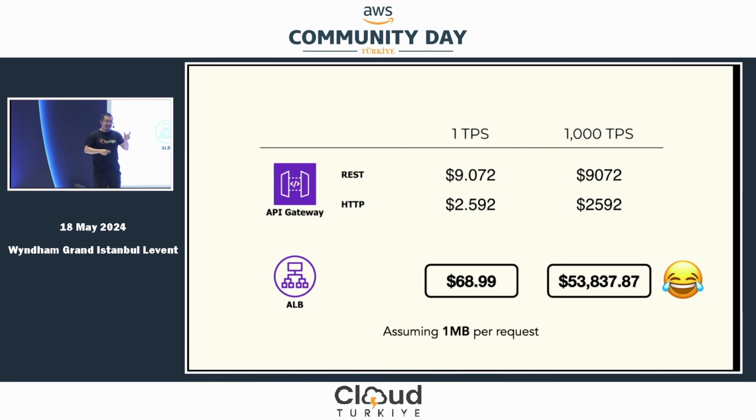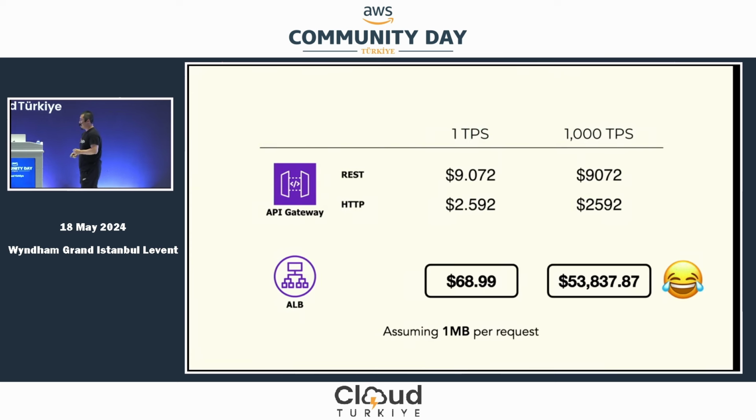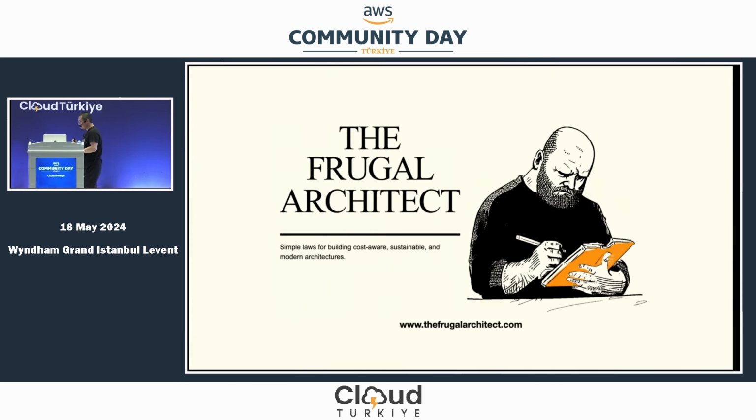ALB, the way it calculates ACLs, is going to be hugely more expensive compared to anything else we've got here. So always take into account your specific context, not just throughput, but also your data transfer rate.